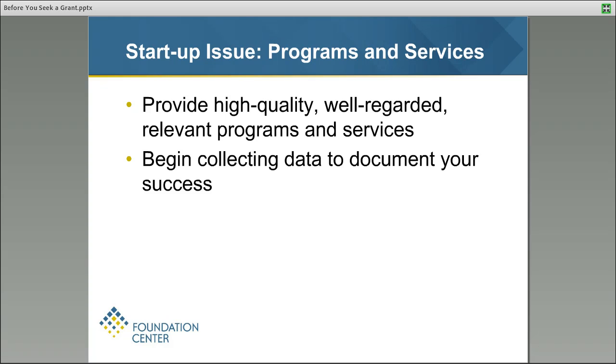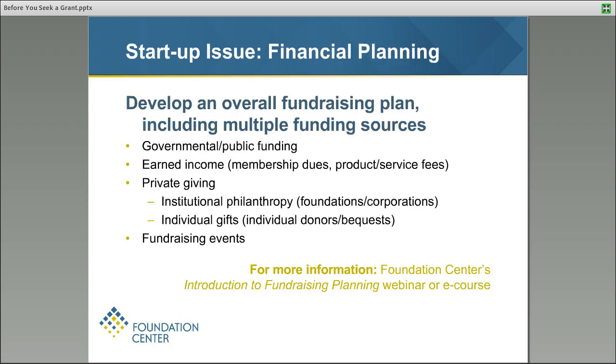And funders are going, as we say, they're going to start asking you, doesn't matter if you've only been in existence for a year, a few months, they're still going to ask, how do you evaluate your success? And speaking of funders, our next topic is thinking about your fundraising plan and financial planning.